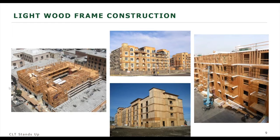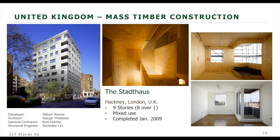This picture on the left is actually a mid-rise construction over a concrete podium. That's an example of what we are probably used to when we think of wood light frame construction, at least in residential multifamily construction. And then when we look at mass timber construction, mass timber is actually not defined in the code.